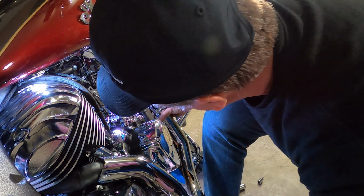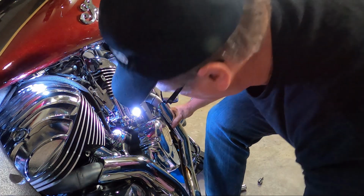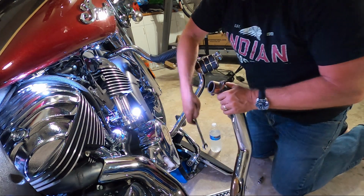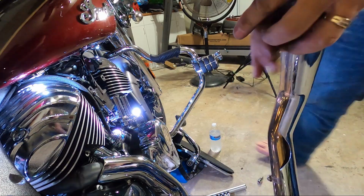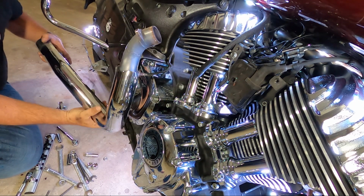Right, now I've also got my CO2 sensor here, which I forgot about. That's a 15 millimeter. So we're done. We got this sucker off. And the bolt, and this comes off. Ta-da!